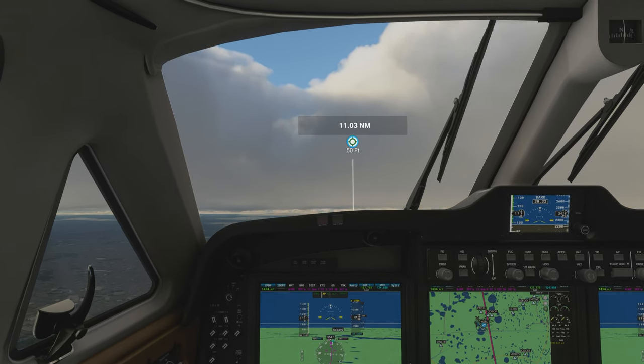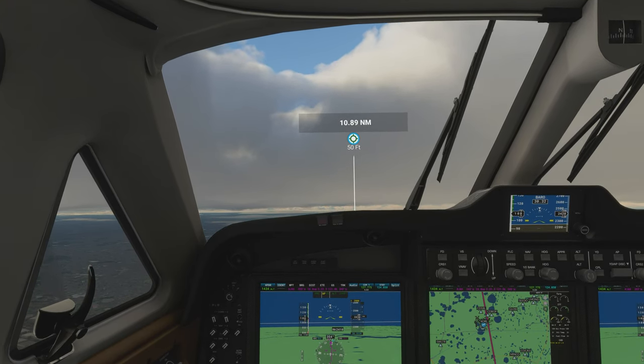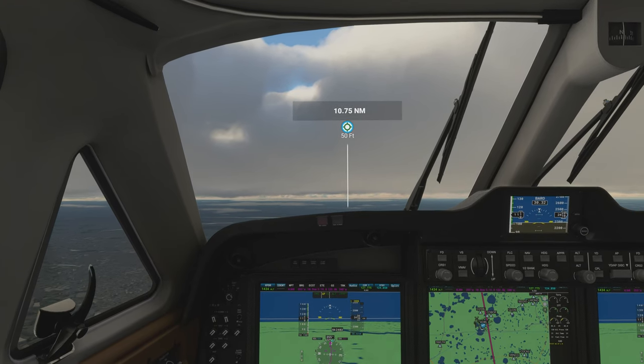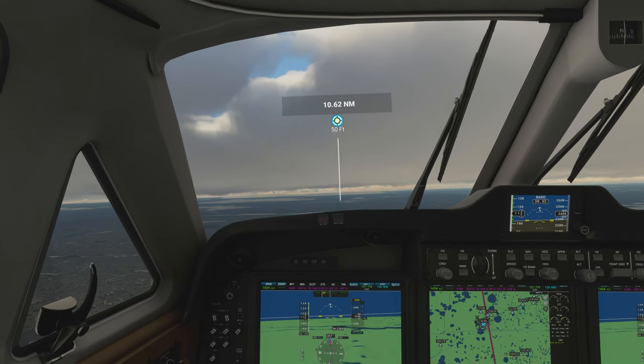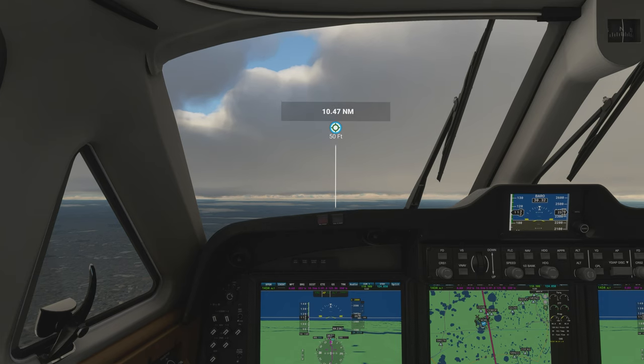I always have to be told to put the landing gear down. I need to get in the habit of doing that. I don't know at what point, you know, what altitude you're supposed to do that. Speaking of altitude, we're a little up there. It's okay though, I think.